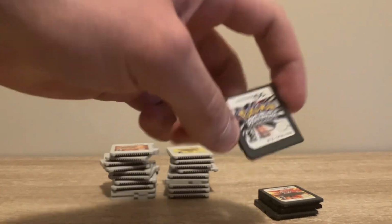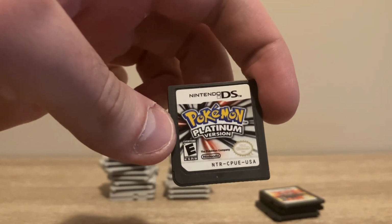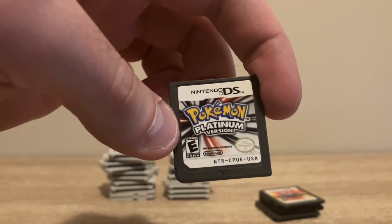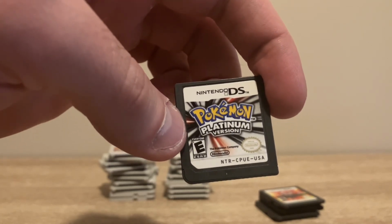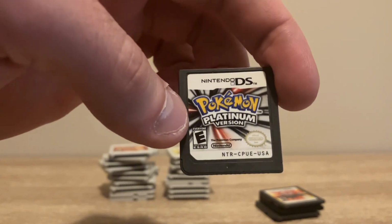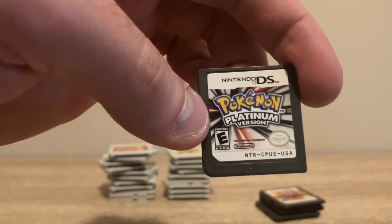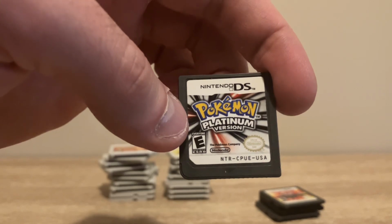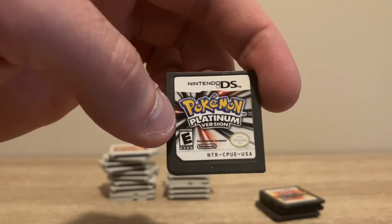Then we got Pokemon Platinum version. I absolutely love this game. Incredible. The Cyrus battle before you take on Giratina. Giratina is one of my favorite battles against any team in any Pokemon game. You got all the Team Rocket battles against their admins and stuff, and then Team Galactic, Cyrus. I just really like that final battle against Cyrus before you take on Giratina. And that Giratina battle was incredible as well.